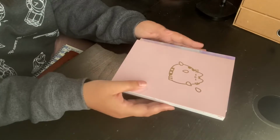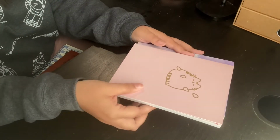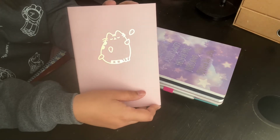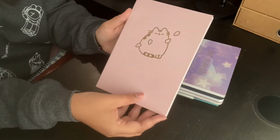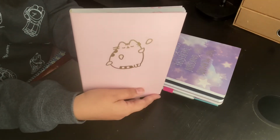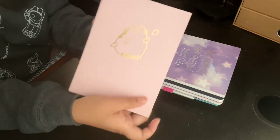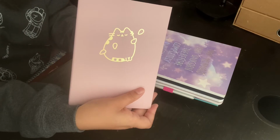Next, we're going to go into the Softback notebooks. This one is Pusheen, with a nice little gold Pusheen with a balloon on the front. I got this from Tesco's. Again, I got this a good couple of years ago. Yes, it was on sale. I like Pusheen. That's why I have it.